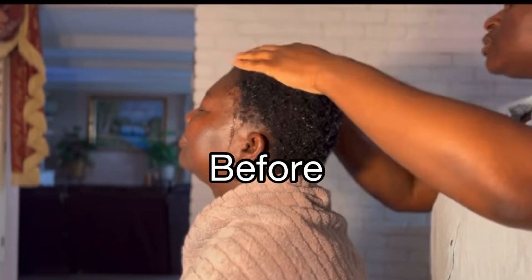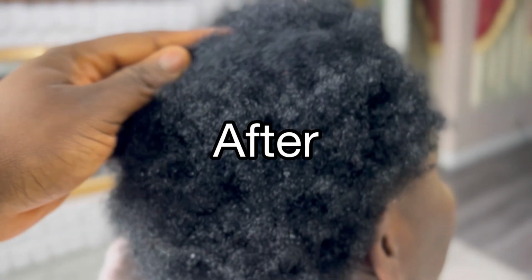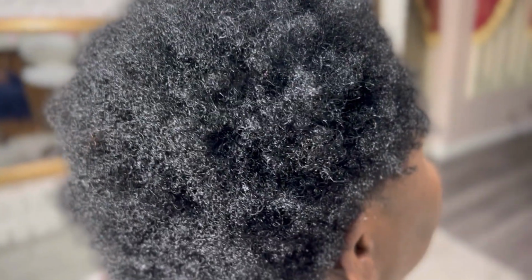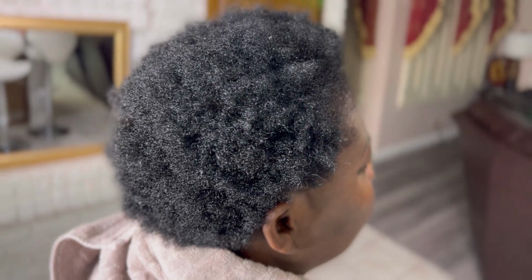After her hair got damaged, she cut her hair very low. Let me say she did a big chop. She then decided to try some of my DIY recipes using natural ingredients to grow her hair. And within 2 months, her hair is really growing fast. She's a happy person now. If I tell you these natural ingredients work, girl, they do work.